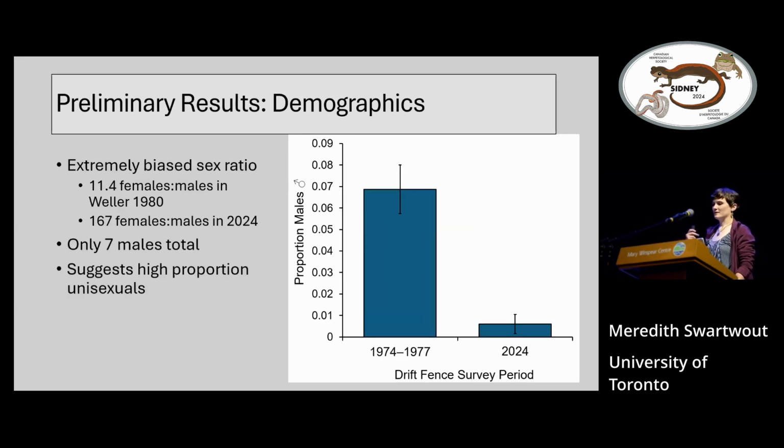We have found a significantly biased sex ratio towards females. Actually, if you look at the y-axis on this graph and notice where it's starting, it was significantly biased in the 1970s. A balanced sex ratio would be 0.5, and it was significantly biased from 0.5 in the 1970s, and now it's even more significantly skewed. It went from 11.4 females to every male to 167 females per male. We don't have the genetic data yet, but this suggests that there's a very high proportion of those all-female unisexuals.